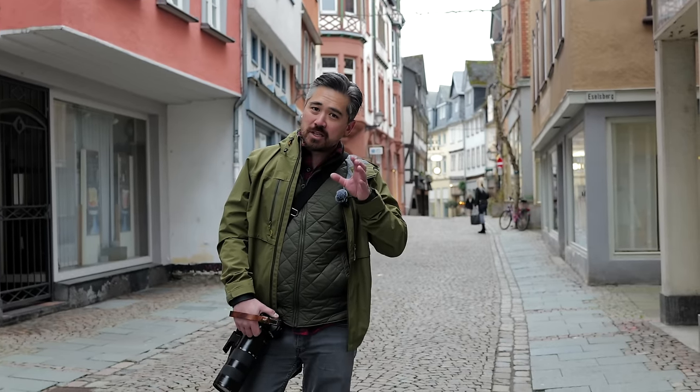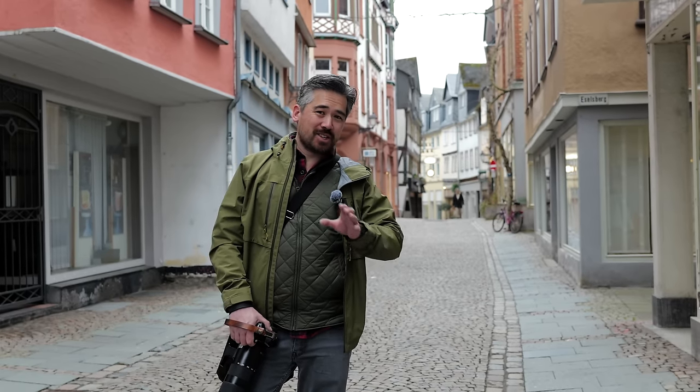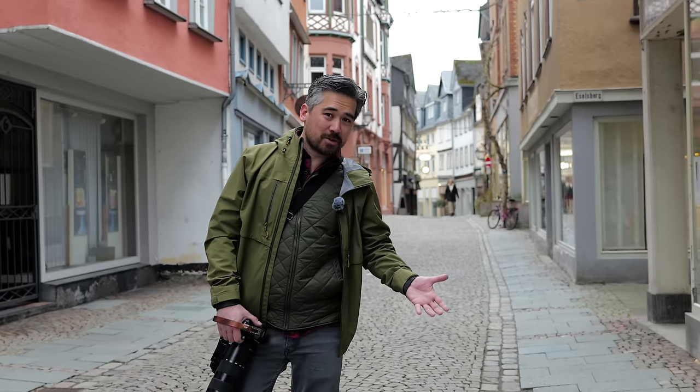Okay, so let's talk about autofocus performance now on the SL3. Remember, this is still a pre-production camera, but I'm pretty pleased with the autofocus performance I'm getting. Overall, I'm going to preface this by saying it feels a lot like the experience I would get out of a Panasonic S5 II, which I suppose makes sense.